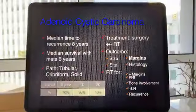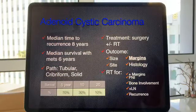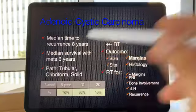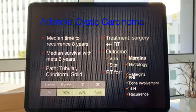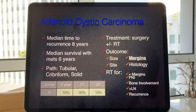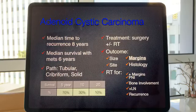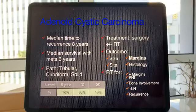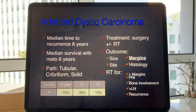So moving on to more information. Median time to recurrence, 8 years, right? What that means is that, of course, you can get a recurrence within a year, but it can take up to 8 years to get another lesion in the same spot. So this is not the type of tumor that after a year or two, or after 5 years, you can say you're cured and done. This is something that needs to be monitored for a lifetime, okay?